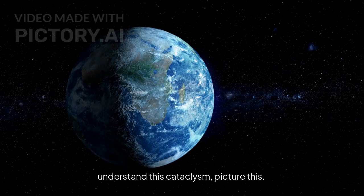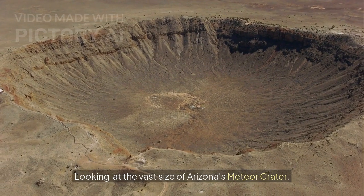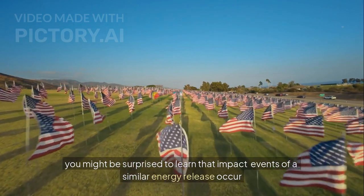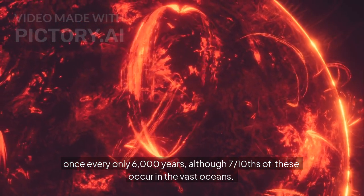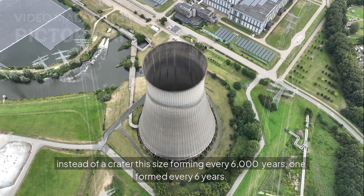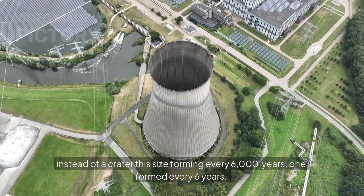To understand this cataclysm, picture this. Looking at the vast size of Arizona's meteor crater, you might be surprised to learn that impact events of a similar energy release occur only once every 6,000 years, although 7/10 of these occur in the vast oceans. Now imagine that instead of a crater this size forming every 6,000 years, one formed every 6 years.